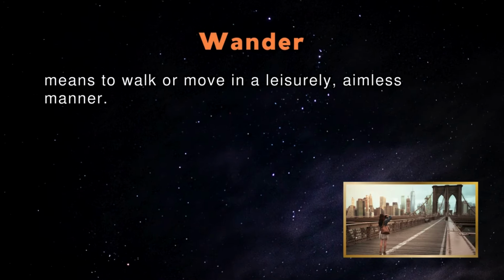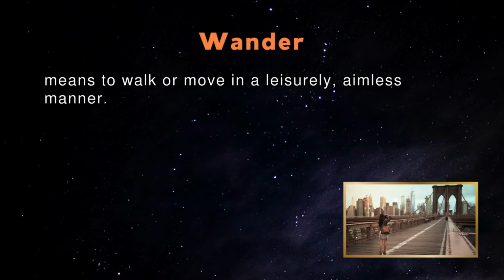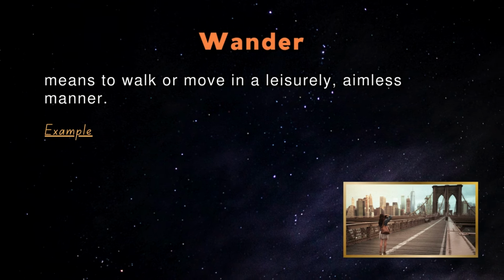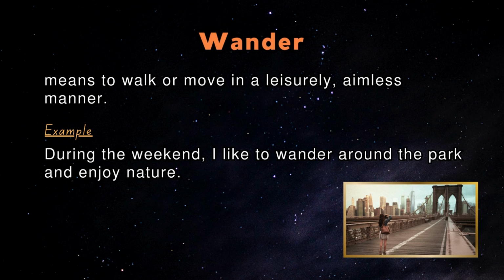Wander. Wander means to walk or move in a leisurely, aimless manner. An example in a sentence will be, "During the weekend, I like to wander around the park and enjoy nature."